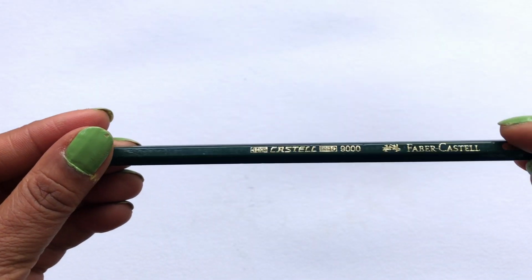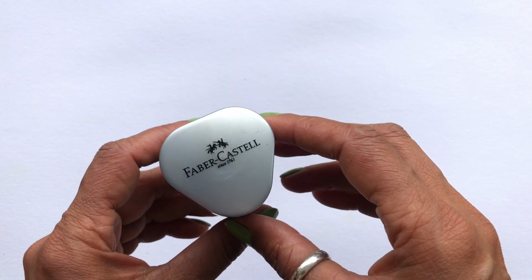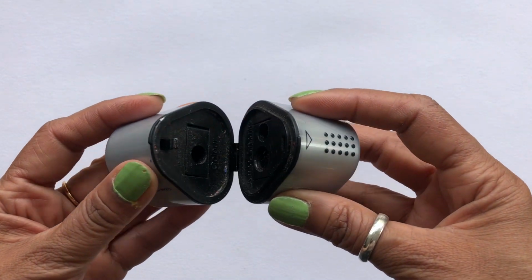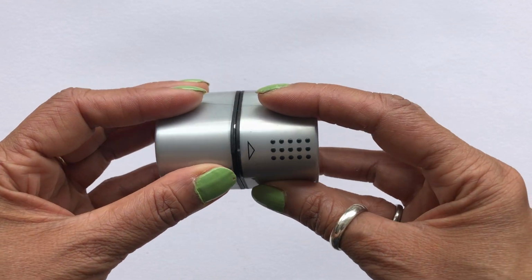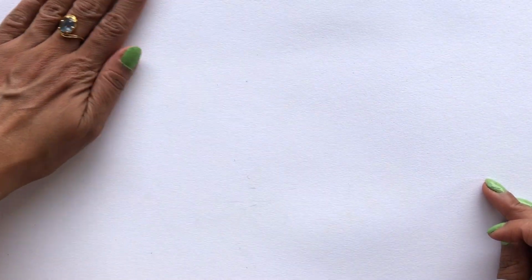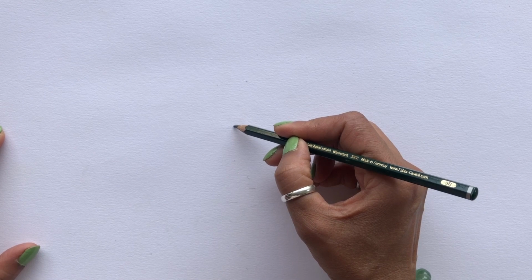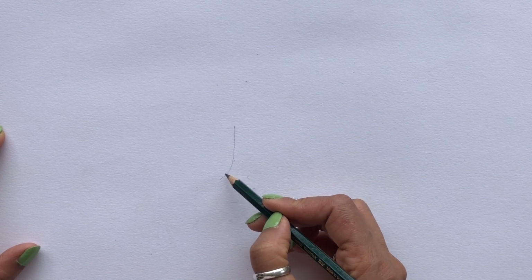You need a soft sketch pencil. I'm using Faber-Castell 3B and I've got a sharpener. I like to keep my pencils sharpened, and this is a really good one, also Faber-Castell. And I've got a white smooth sheet. I'm going to be sketching a tree. This is a really good subject to draw when you feel anxious.